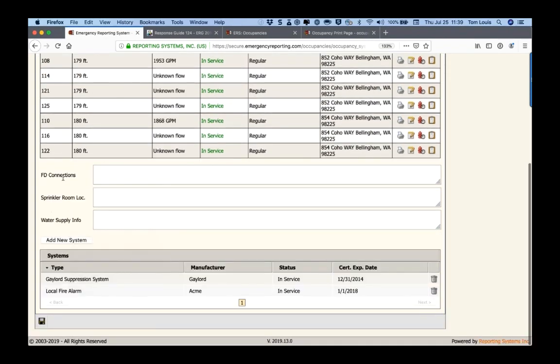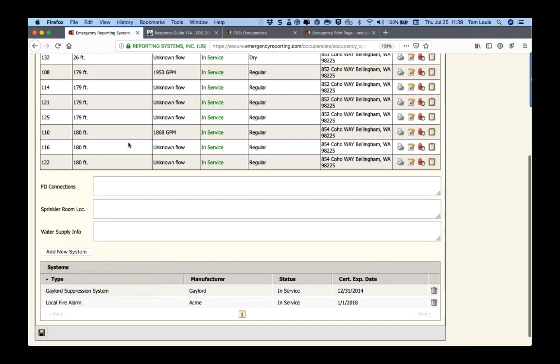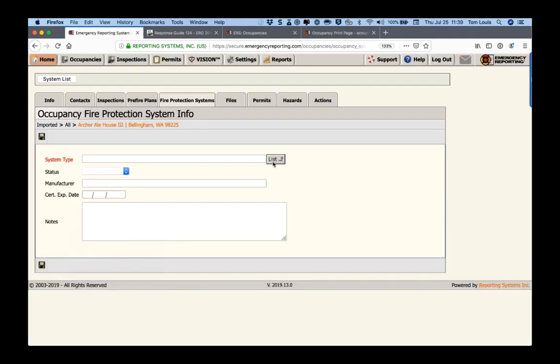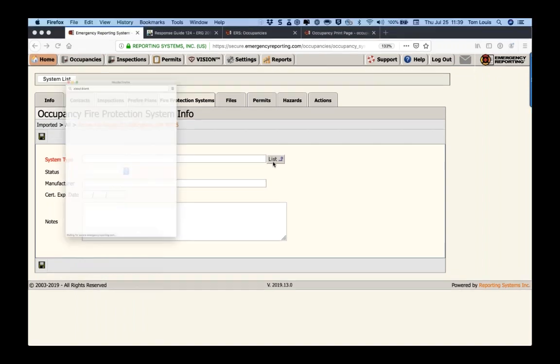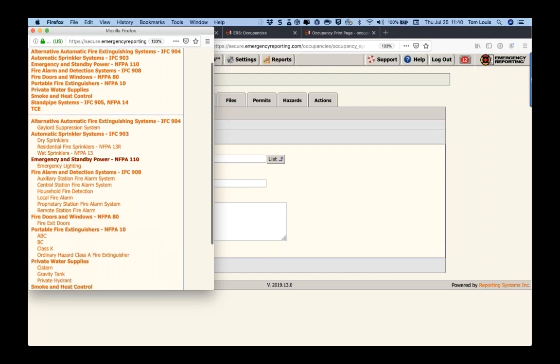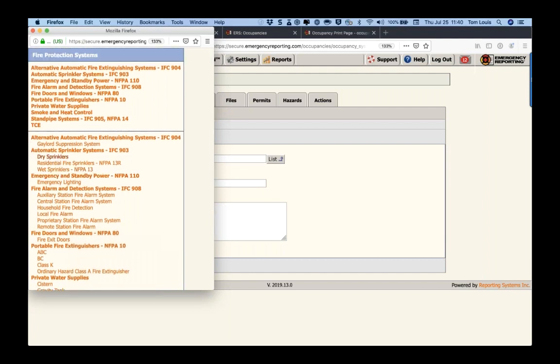But then looking down here, I can enter fire department connections, sprinkler room location, and water supply information. I can also add new systems here. Again, this is done back in the settings of the occupancy module. We give you the folders to put them in. These here in bold, and then you add the specific systems that are now in orange text hyperlink, but not bold. And so you build your fire protection systems into the system.